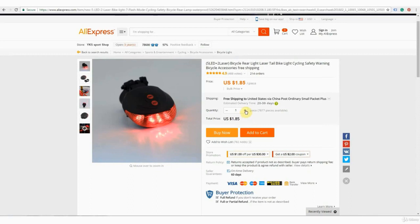Let's see what happens when I start adding more. Still got free shipping. Still free. As soon as I add the 4th unit to the quantity, the shipping goes from free to $1.16. Still at $1.16. Okay, so in other words, if I wanted 20 of these, I would only pay a total of $1.16 for the shipping, which is negligible.